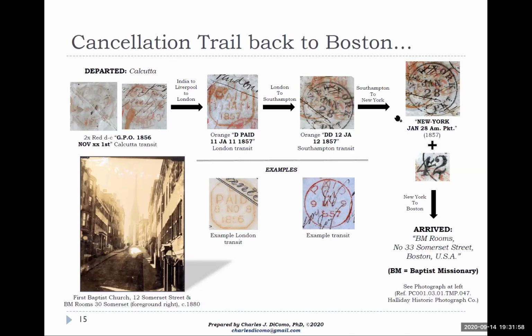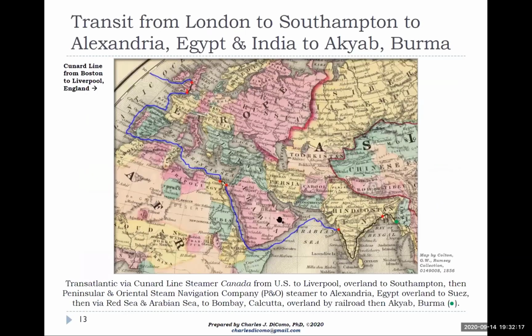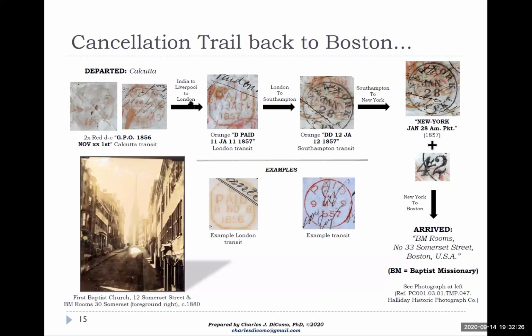As I showed you earlier, there was this New York January 28th cancel. So, the letter went back. And so here is the departure from Calcutta, went back over rail. The journey I pictured here would have gone the same way, on a ship from Bombay, all the way back here, cross overland, then through the Mediterranean and back to the United Kingdom. So here is the trip from India to Liverpool to London.